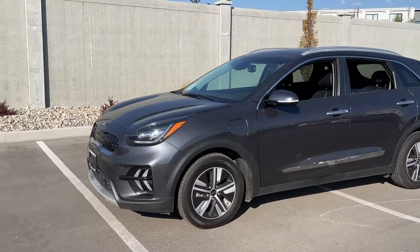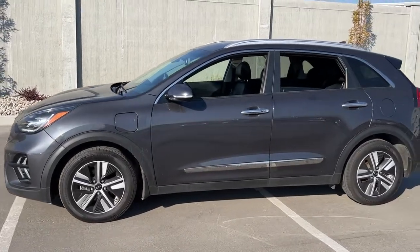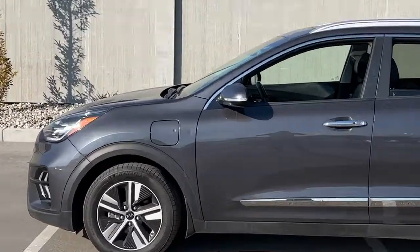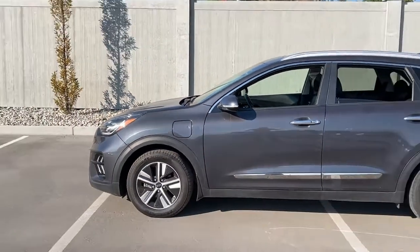In the front, we've got fog lights and a nice large raked windshield, and up top we're going to find silver roof rails, and we have silver door handles and color matched mirrors with integrated turn signals. It is riding on alloy wheels, and if we take a look right there, that is where the outlet is to plug in your hybrid Kia.